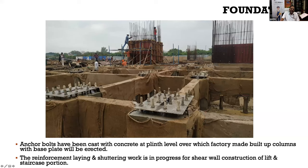because here we are keeping RCC steel beams and columns, but for lift wells and for staircase wells, we are using RCC shear walls. So that is why this same reinforcement is being continued here, and we are making the RCC shear wall here.